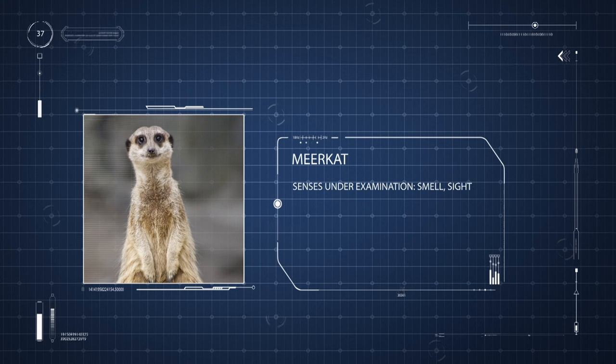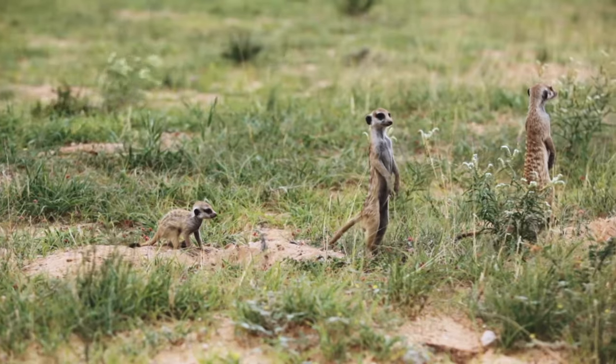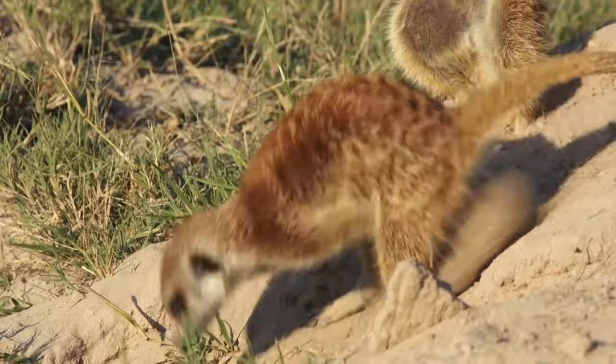Meerkats are specialists with sharp vision and superb sense of smell. Those are what it takes to survive when you're stationed in a desert or semi-desert environment. Meerkats spend much of their time digging with their noses near the ground. They can smell prey hiding below the surface.